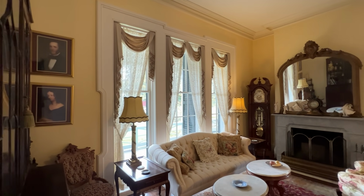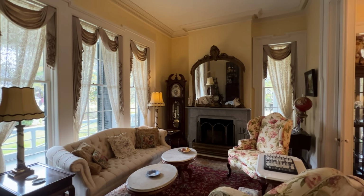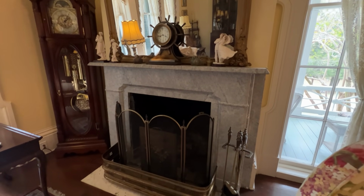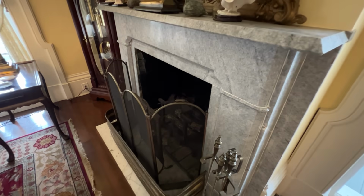Here in the back parlor, my favorite element is this gorgeous Gothic Revival bluestone fireplace. Again, a material that I have not seen used in this area. I know the camera is not going to pick up the color of this stone, but it is a true, almost navy blue in the deep veins.